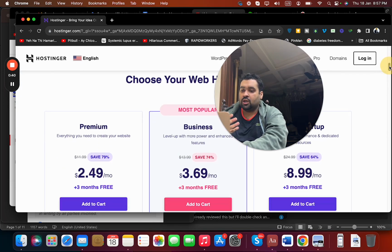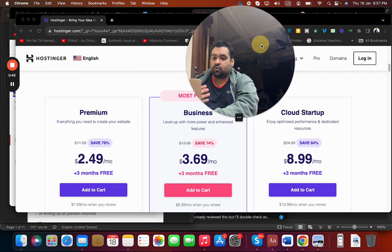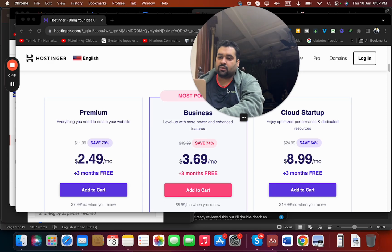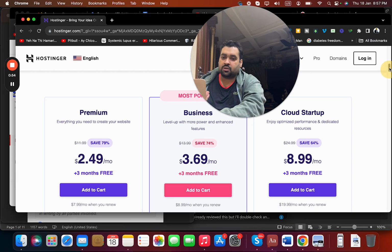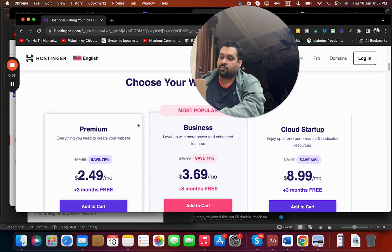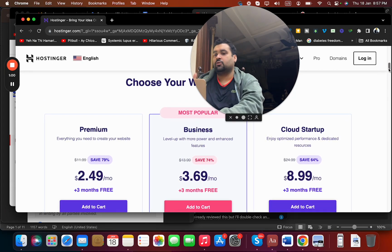If you scroll below, you can see that these are the most popular plans: premium, business, cloud startup. If you ask me, I have been using the premium plan and the business plan on my blog. So my experience so far with both of these plans is very good. In case you have more budget and want cloud hosting, you can opt for the cloud setup, but otherwise the premium or the business plan are very good plans.